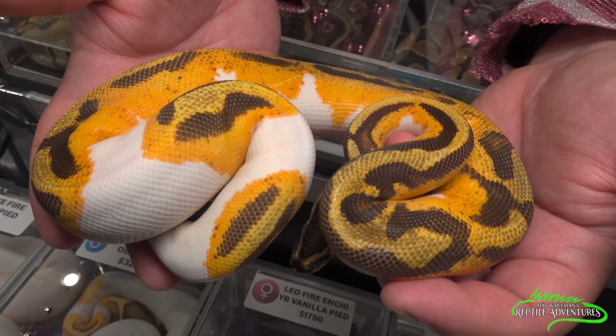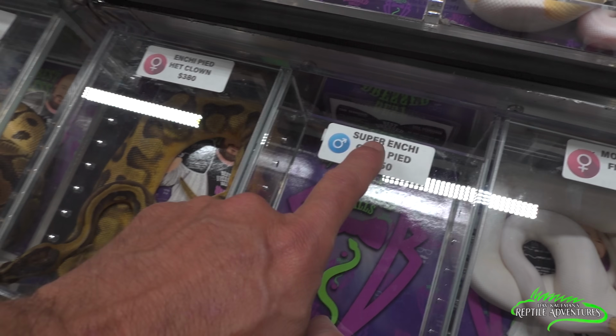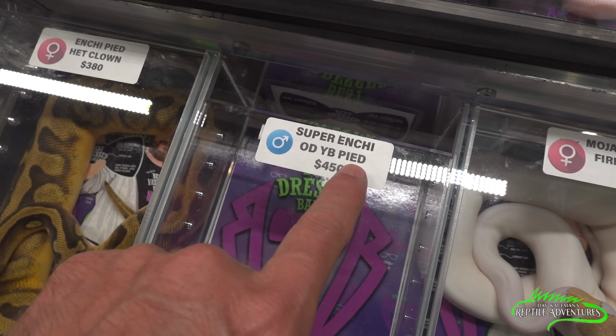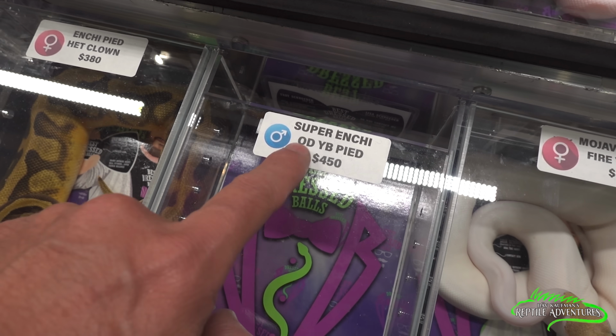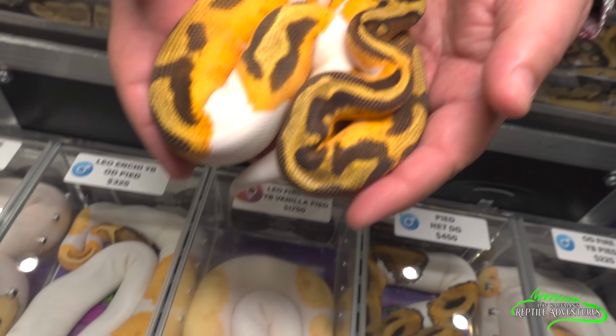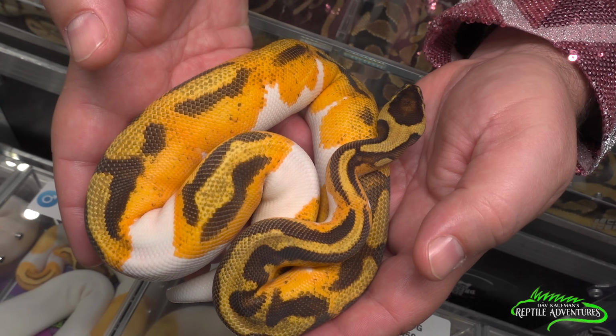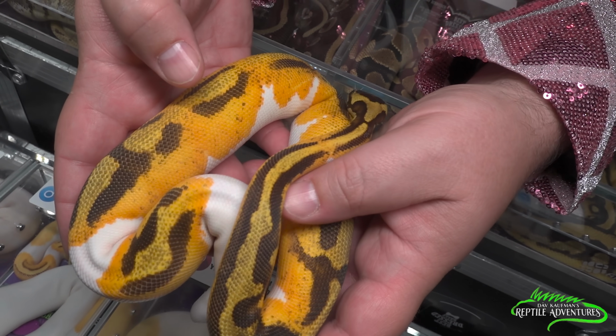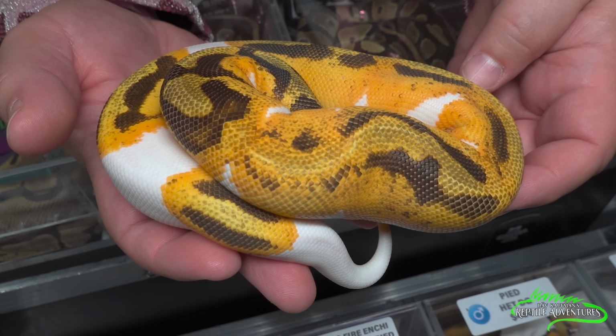Me too. I just love pieds. But look at this. We've got a Super Inchy, and we've got Orange Dream, Yellow Belly Pied. We've got 4 genes stacked up with the super, $450. This is beautiful, different than it used to be. But this beautiful snake is now obtainable to a lot more people. Yes, and that is really not a bad thing. It's not. I think that's how you get everybody in the door, and that leads to that stair step of them investing in themselves and in us. I think this is such a great place for them to start.